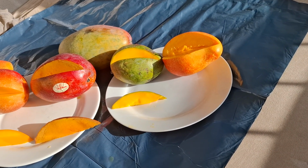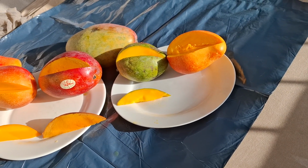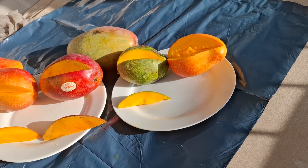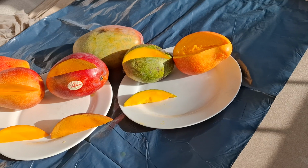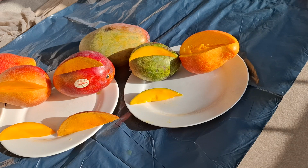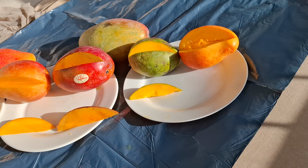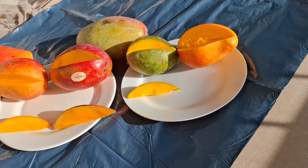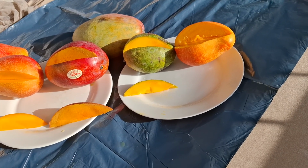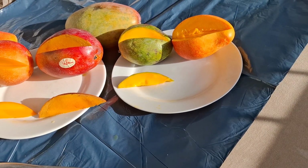Not completely ripe, but ripe enough definitely to eat. Very fibrous and crunchy. I would say the sourness is dominating the sweetness a bit. I would prefer it a bit more sweet. And the taste is wonderful, tangy. Tastes so typical for Indian and Pakistani mangoes.